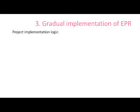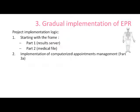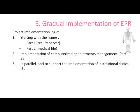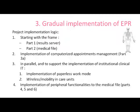So as I said, for this third part, the gradual implementation, the logic of this implementation was to start with a frame. This frame was the result server and the medical file, and then go to implementation of computerized appointment management. And in parallel, to support implementation of institutional clinical IT with paperless mode, mobility in care units, and peripheral functionalities. These are drug entry and nursing chart.